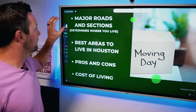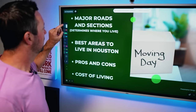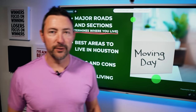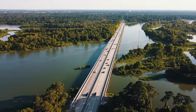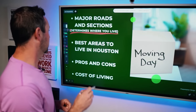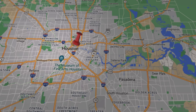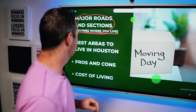So the first thing: we're gonna cover four major topics today in this presentation. The major roads and sections, again, let me highlight that. This determines where you live. I live in an area that is 20, 25 minutes away from a major highway. That is something that you have to take into consideration if you're gonna be commuting. Trust me on this one. You do not wanna be too far when it comes to commuting. From that, this is the first thing you have to look at. We're gonna go through all the roads and sections. This is the fourth largest city in the nation, people, so it's difficult.